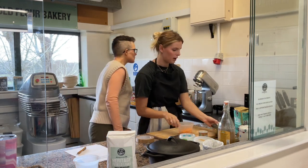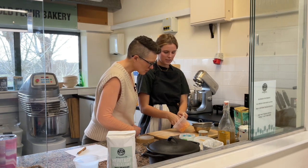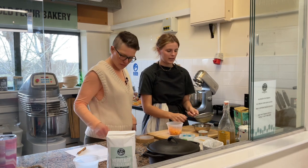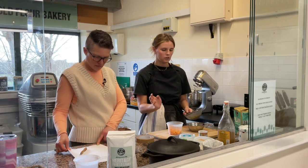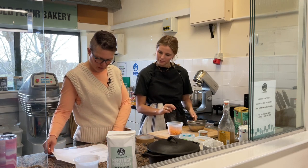I've got the cheese diced into centimetre square dices. Quite small, but you still want them chunky enough that you're going to get nice pockets of melted cheese. And the jalapenos are just pickled jalapenos from a jar that I have drained, dried, and chopped into quite a fine dice here.